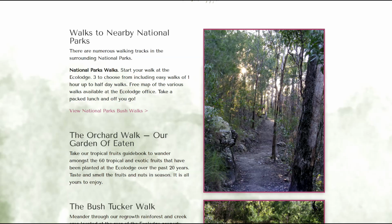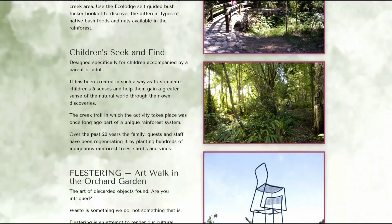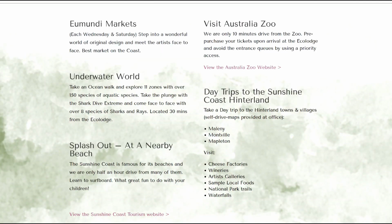Yeah, the place itself, the surrounding area, really worth exploring, even if it's for hiking or walking or for just seeing Australia Zoo.